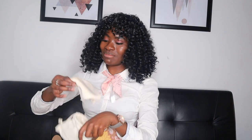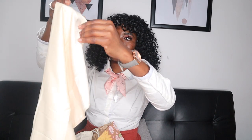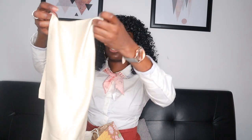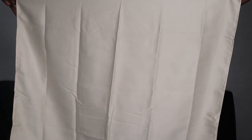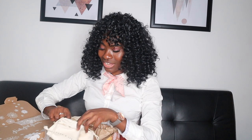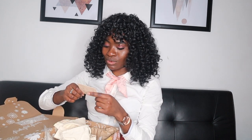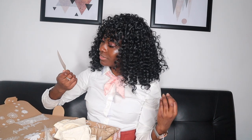And then of course it comes with a regular nudish color. Yeah, like a beige. So pretty. So simple yet so cute. Y'all, I'm loving this scarf. What can I say? I think I'm gonna keep it on. And then it comes with a card. It says live life in full bloom. I love the bloom thing.